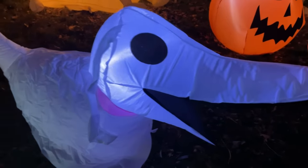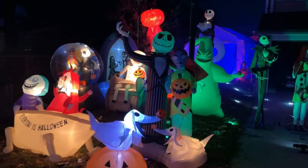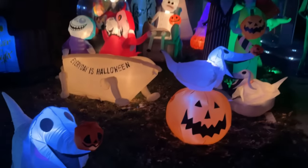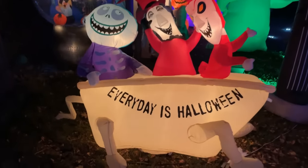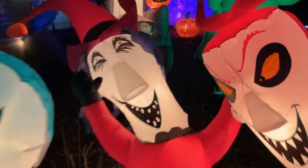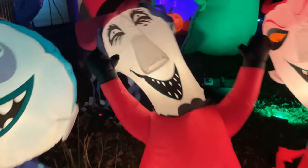Which you guys probably just saw. Look at that, how pretty, with all the lights turning on and such. I love it. So I just got this one. I tried to get it when it was at Lowe's, and it was just sold out every time I tried, so I finally got this off of eBay or Mercari, I don't remember.